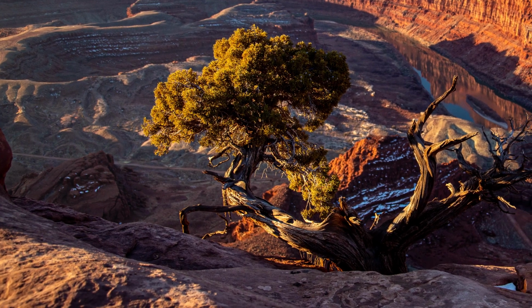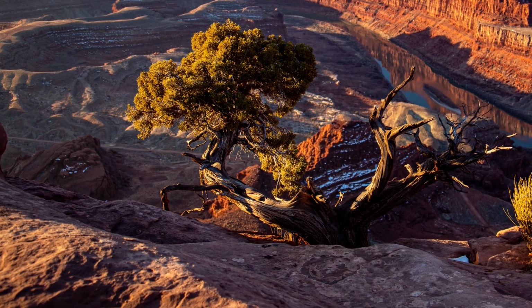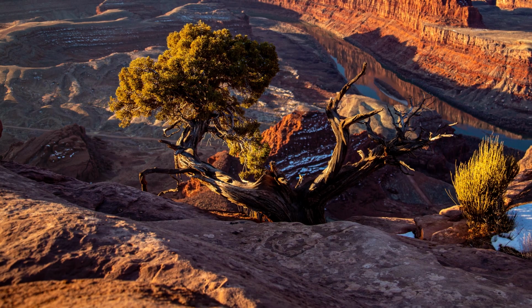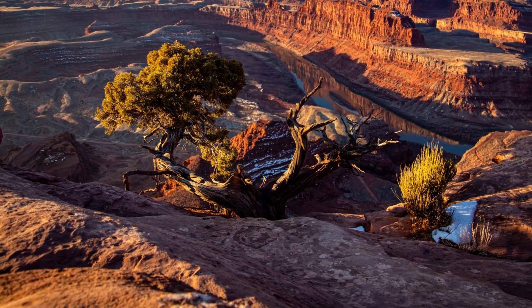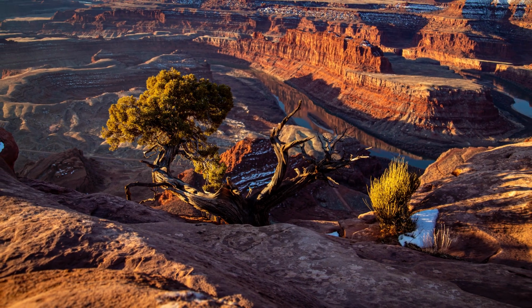The landscape photographer's trip to Dead Horse Point is not complete without a shot of the juniper trees or other foliage to give you the splash of green in front of the red rock background, and even the mighty Colorado River carving out the deep canyon.